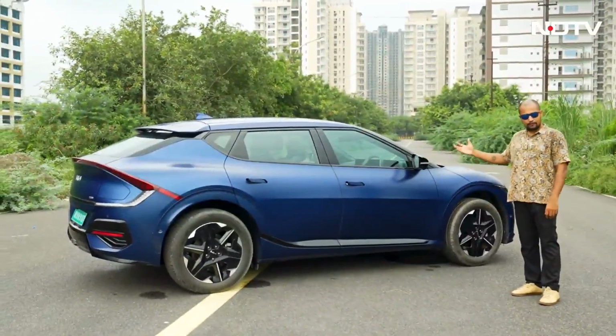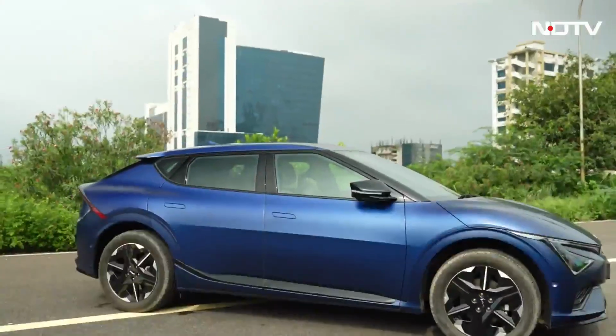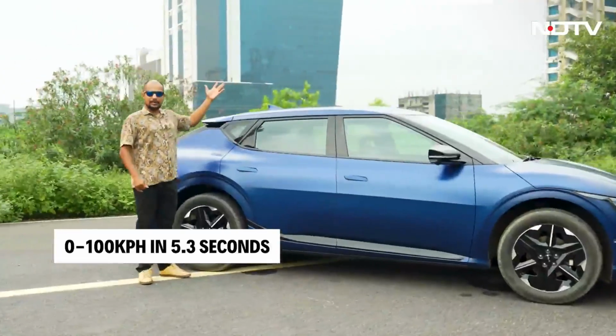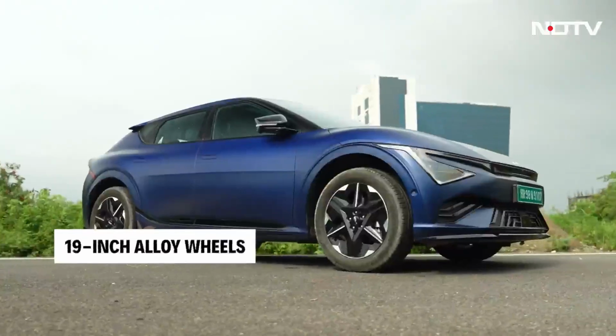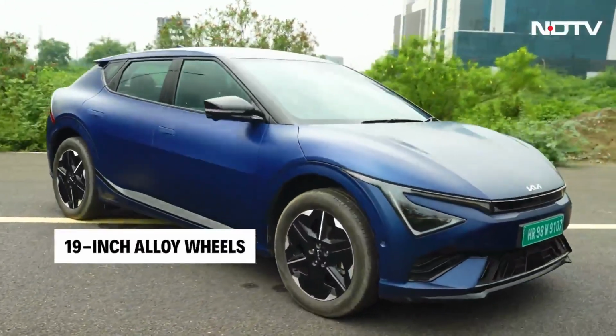It supports fast charging, gets the new Hyundai Kia skateboard platform architecture, which supports up to 800 volt, which means real quick charging and less downtime for you. It looks the same. Silhouette looks swanky, it's low slung, it's an SUV, but has got sporty credentials. 19-inch alloy wheels, aero designed, and at the front, well, it looks distinct.